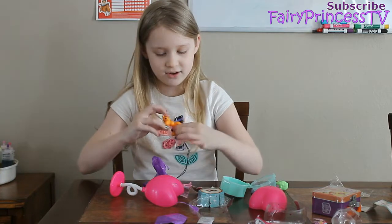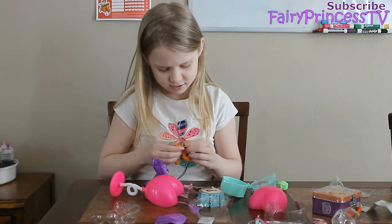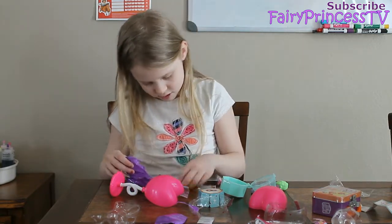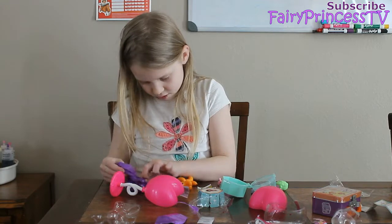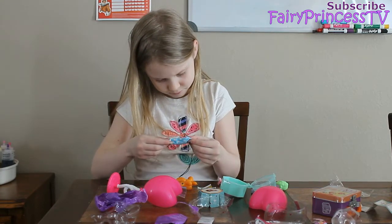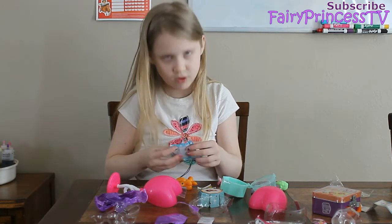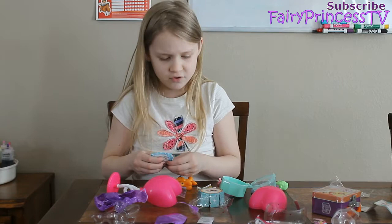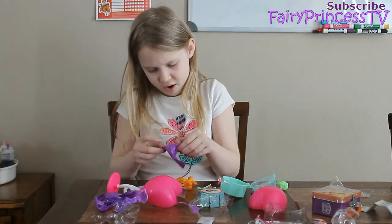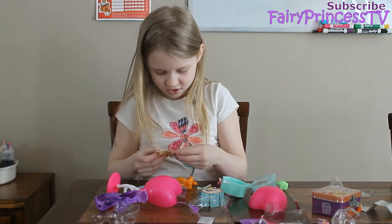Oh, it's squishy. It's kind of weird. What is this thing? I think you blow it up. Because there's, oh no, you don't. What's this stuff? I don't know what this stuff is. Do I open it? Feels powdery, so probably not. Let's just open the checklist, then we'll figure out what that thing is. Oh, these are stickers.